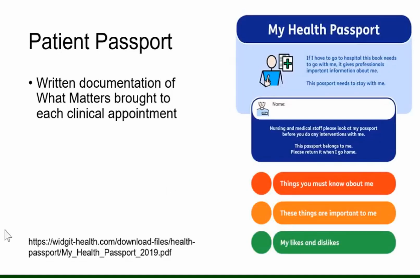Some institutions, and I've listed a reference here, have used a patient passport. This is not an immunization passport or a COVID passport. This is more of a what matters passport, and it again walks you through the different questions that help with the documentation in the electronic medical record.